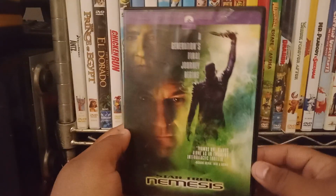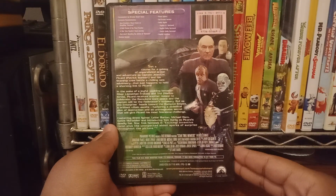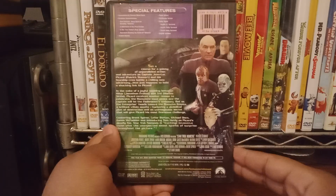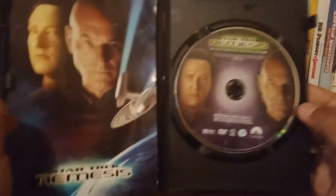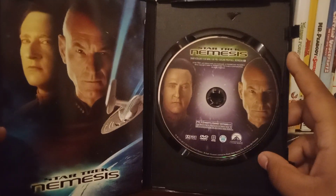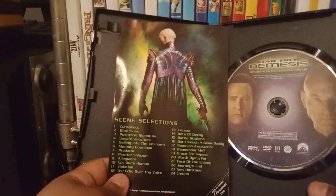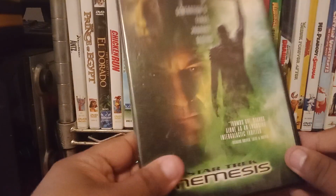Here's Star Trek Nemesis. Sadly, this suffers from water damage. Thankfully, none of the artwork got messed up. This is part of the full screen edition, released back in 2003. Oh wait, it had the snaps. I didn't notice. It's a really nice little package. I like the packaging. It looks really good.